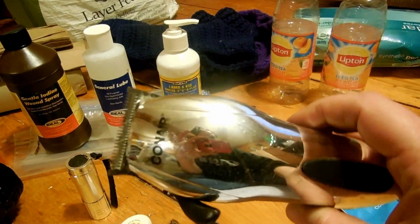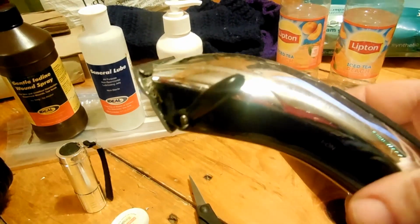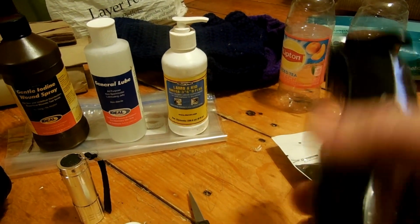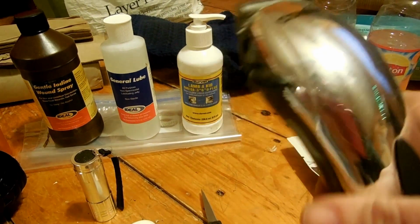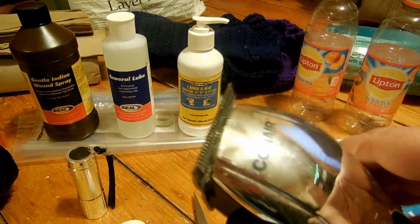I'll show you the clippers too. The clippers are just some Conair clippers from Walmart. They're not that expensive, I think they were around $20. These have a battery, but they also can be plugged in. I got them because the battery would be easier to take out to the barn, because we don't have electric in our barn, or even into the field to clip the goats. So that's all I use.